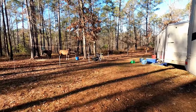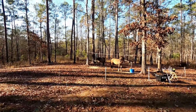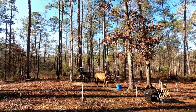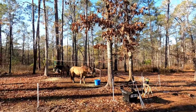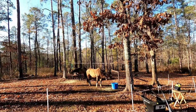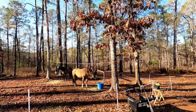We're right here. We got a hitching post. I'm just tearing down the fence right now, but we did do a line across from tree to tree. They do have tie-ups, so we use them to saddle up the horses and stuff, but this is the way we kind of camp at home too, so we decided to do the same.